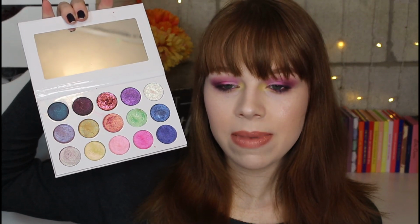So now for my thoughts on the Chromebow palette, I have to say overall I'm a little bit disappointed in the palette, so I'll show you guys what it looks like again. I think you can tell right away that some of these have different formulas. These two here have super glitter in them. This one is a little bit creamier and thicker, and some of these have pigmentation but they just feel pretty dry, which is kind of confusing.